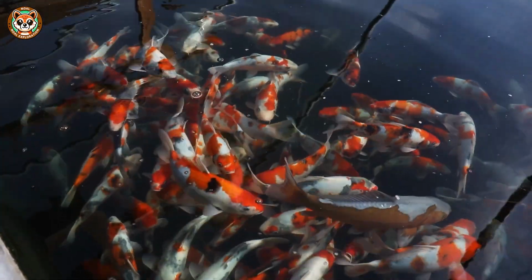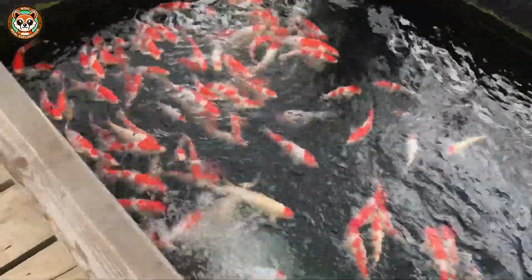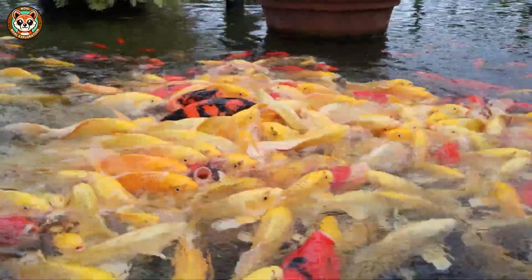Koi fish are a popular ornamental species known for their vibrant colors, long lifespan, and deep symbolic meaning in feng shui, representing perseverance and prosperity.